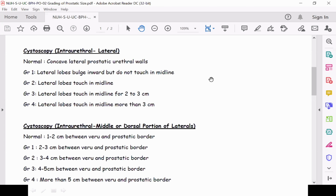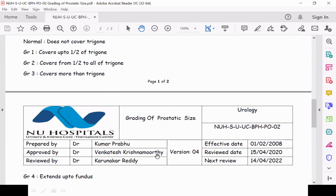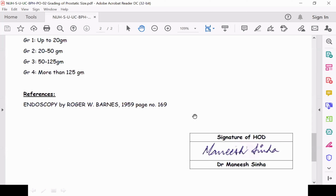Sir, you can see the screen, sir. Yes, we can see. Karnakar Sir and Dr. Manish, maybe you can share this with the other institutions so that they have something to refer to and say, this is how we classify. Okay, sir, we'll do that. Karnakar is the author of this topic. You have to attribute this to Roger Barnes. It's there, sir, the Roger Barnes classification. Fine.